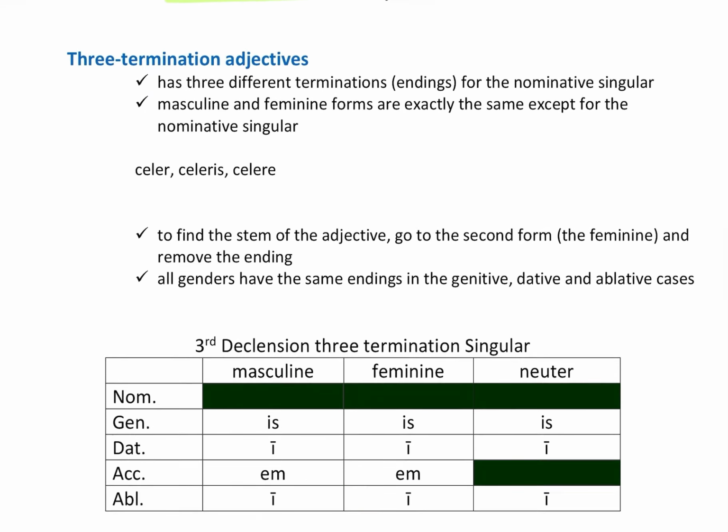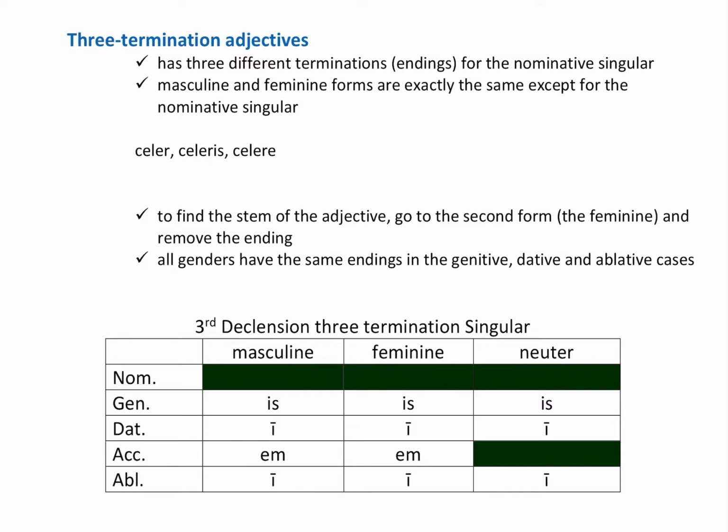Okay, so three termination adjectives. Three termination adjectives have three different terminations or endings for the nominative singular. And the masculine and feminine forms are exactly the same except for the nominative singular, right? So this is how you'd see a three termination adjective in a glossary. If I said acer, acris, acre, all that means is you'd see that in the glossary. Acer is the masculine. These are all nominative singulars. So the feminine is acris, and the neuter nominative singular form is acre.